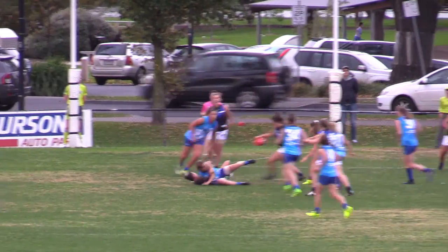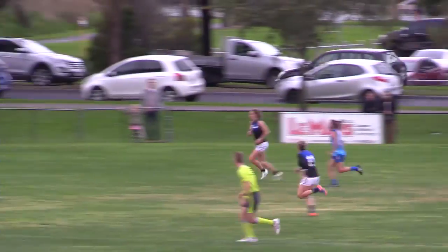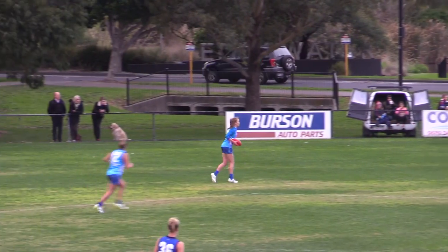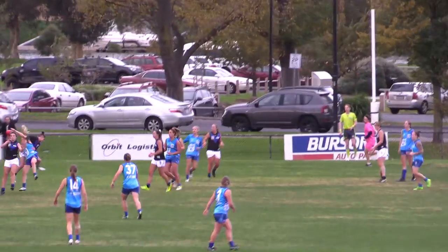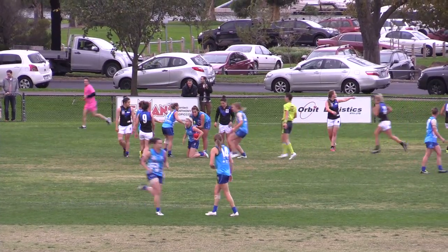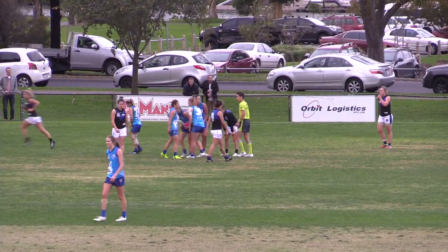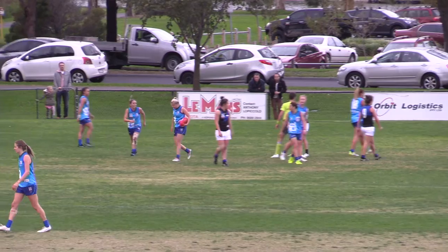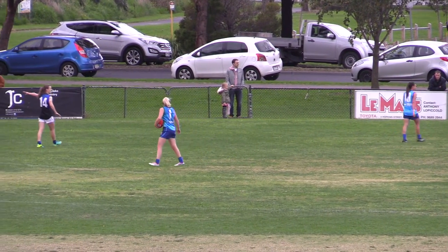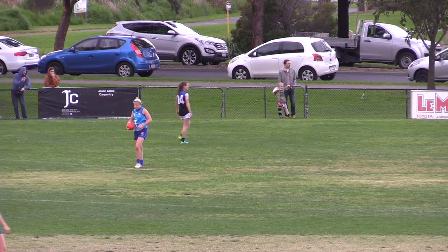Here's a chance for the Spurs, but the strong tackle was laid on Gaston. Kick out of defence, only goes as far as Lampard, who'll chip it back in towards full forward, and that's a great mark on the lead. Coming out hard from full forward. Is that Jolly? I believe so. It is Sarah Jolly. Great work. Great stuff from Jolly. Leading out from full forward.